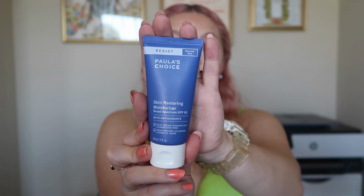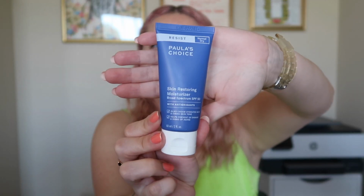And then the last, the most important step of skincare, sunscreen. So I use the Paula's Choice Resist for normal to dry skin, the Skin Restoring Moisturizer Broad Spectrum SPF 50 with antioxidants. A lot of people use the one for normal to oily skin because it does give a more mattified finish, but I really like the normal to dry one because, I wouldn't say it gives you any sort of real luminescence, but it's just a more moisturized look, and the SPF is fantastic. A lot of times I won't even need to reapply throughout the day if I'm not going out in the sun. It does the job.